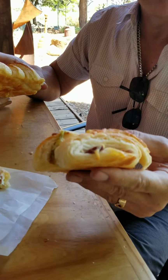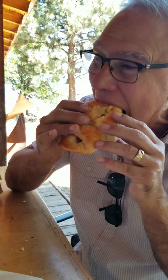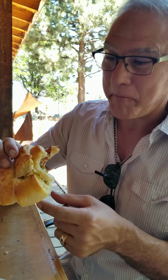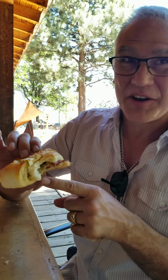What we're going to have for lunch, a ham and cheese and green chili. They make all their croissants in-house. Ooh, that's good. Buttery goodness, that green chili is awesome.